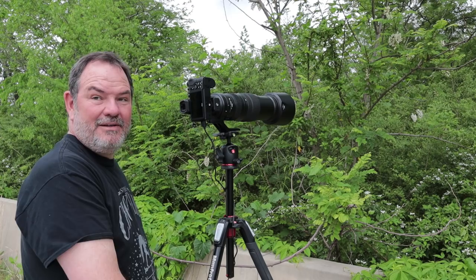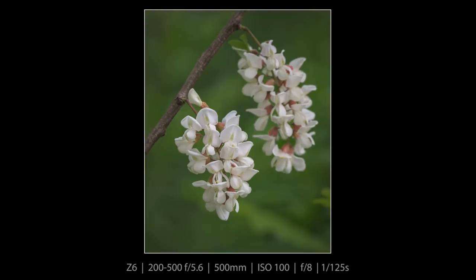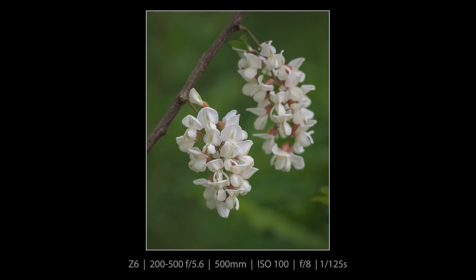There we go. The light continued to change, and I ended up going with this one that was at 1/125th of a second. This is my favorite photograph of the day. I really like how this one turned out. I like my composition on this one quite a bit, and I hope you like it as well.